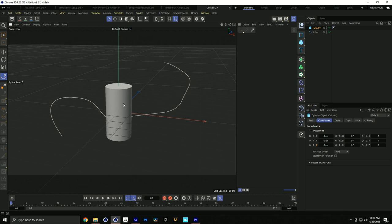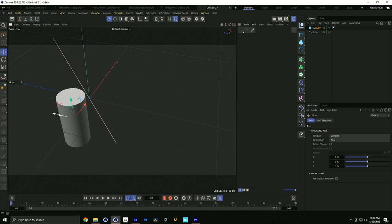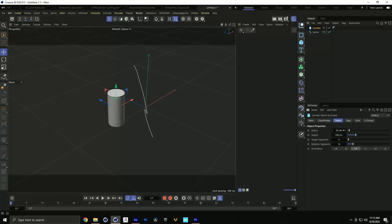If you take a cylinder, in this case I'm going to make the cylinder nice and tall, and we're going to add some more segments, so maybe 60 or so. And then if you hit Shift-C, you can search through the tools in Cinema, and we're going to type in spline wrap.